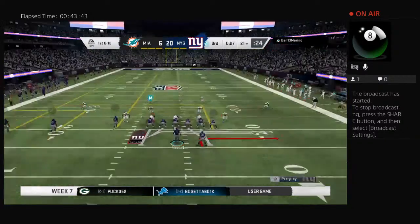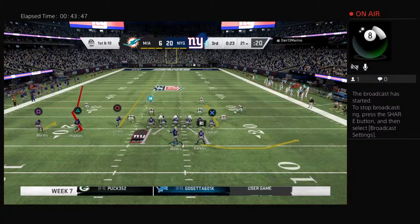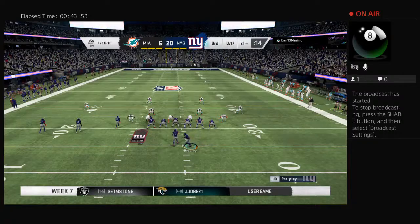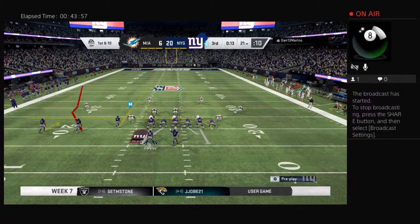Let's get some penetration here. Hey, Alpha. Hey, check 24. Check 24. Mott's 56. Mott's 56.